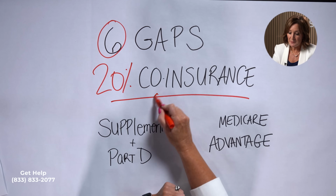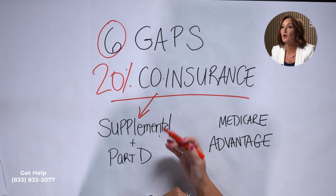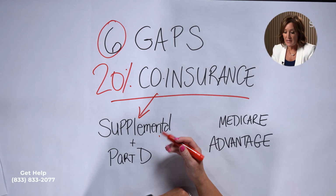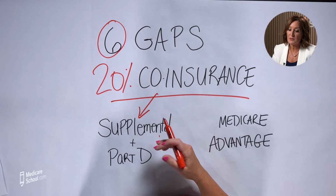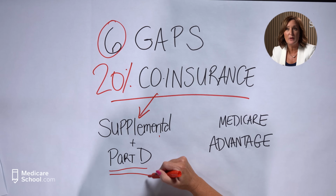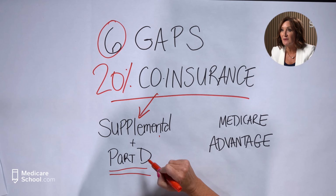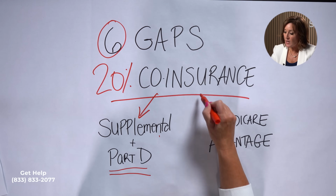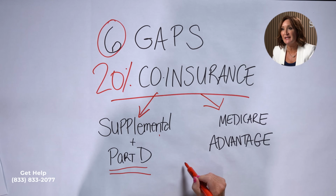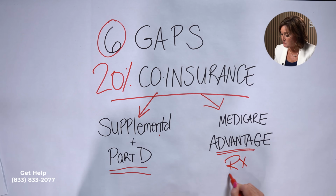And we've got 2 options. So we can go with a supplemental plan, which we're going to talk about today. Those are also known as Medigap plans. When you get a supplemental plan, that works with Original Medicare, and then we also add a Part D plan as well. So Part D is your prescription drug coverage. Okay, so that's one route. Another way to fill the gaps, a lot of people will go with Medicare Advantage plans. Medicare Advantage plans work very differently. They have the drug coverage built in, so you don't need a separate drug plan with that.